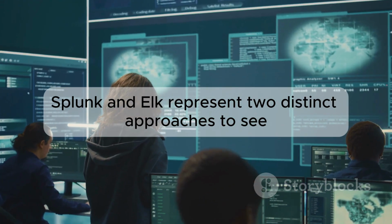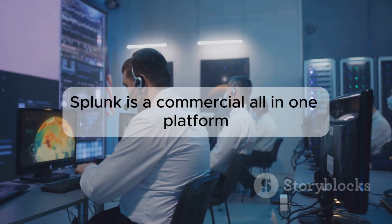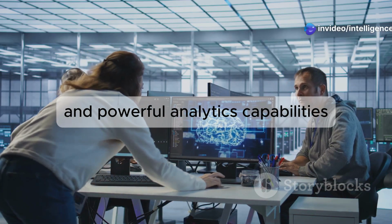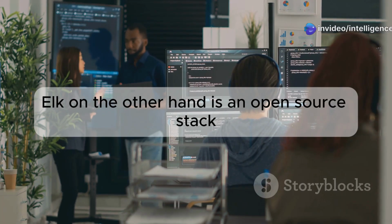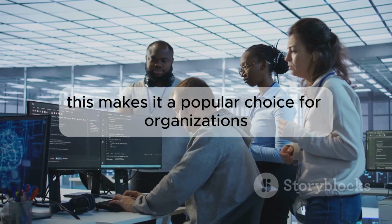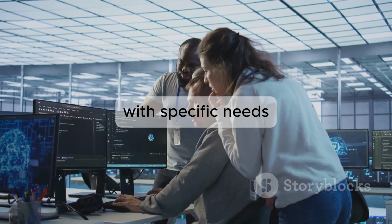Splunk and ELK represent two distinct approaches to SIEM. Splunk is a commercial all-in-one platform. It is known for its user-friendly interface and powerful analytics capabilities. ELK, on the other hand, is an open-source stack. It offers flexibility and customization. This makes it a popular choice for organizations with specific needs.